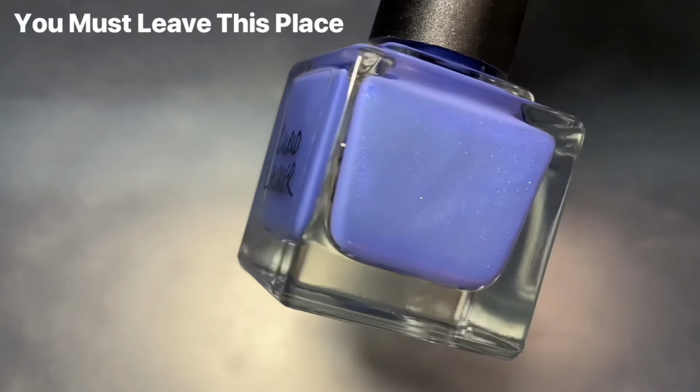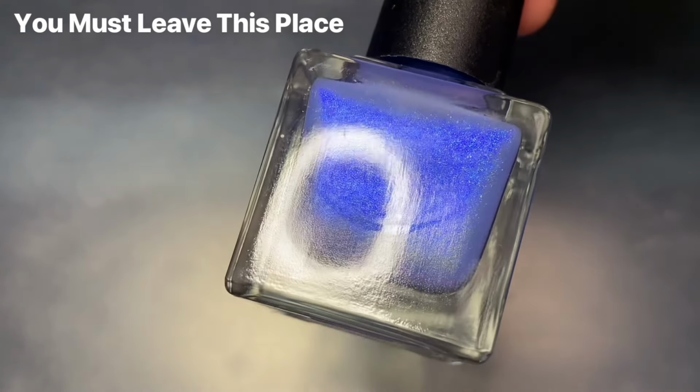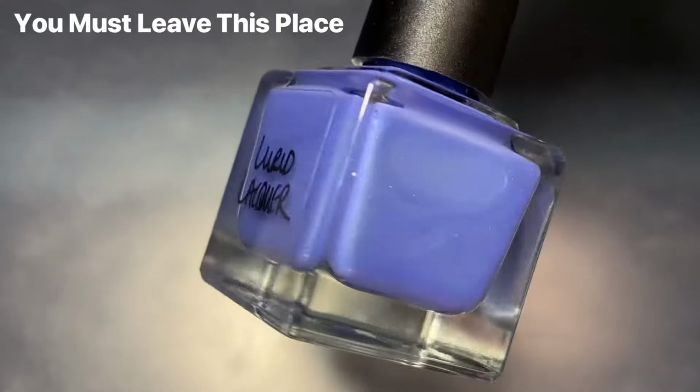And the last shade that I picked up was also from the Reemergence collection, and it's called You Must Leave This Place.